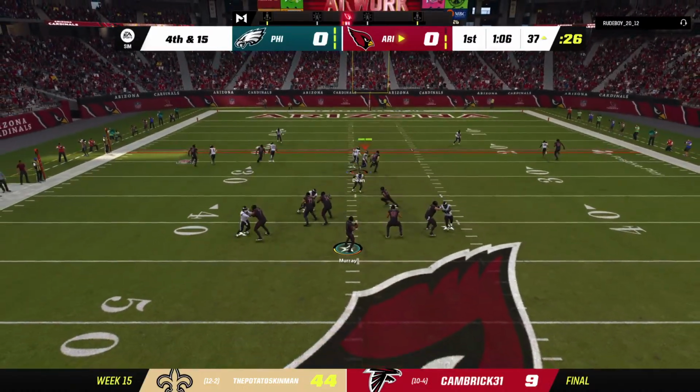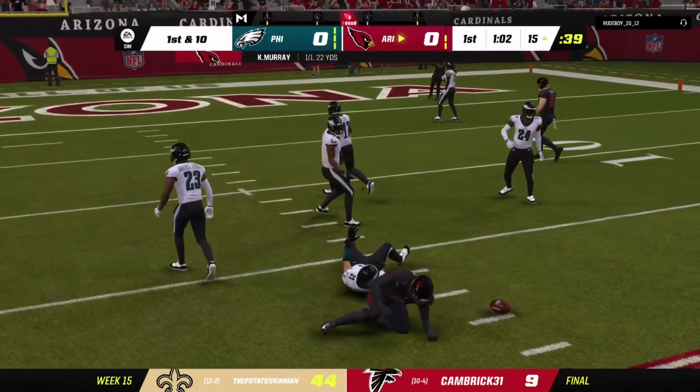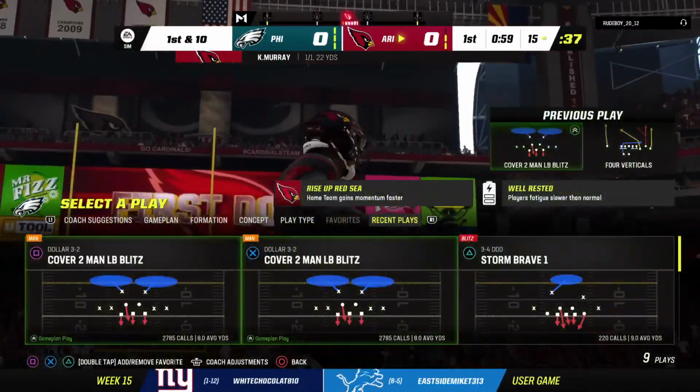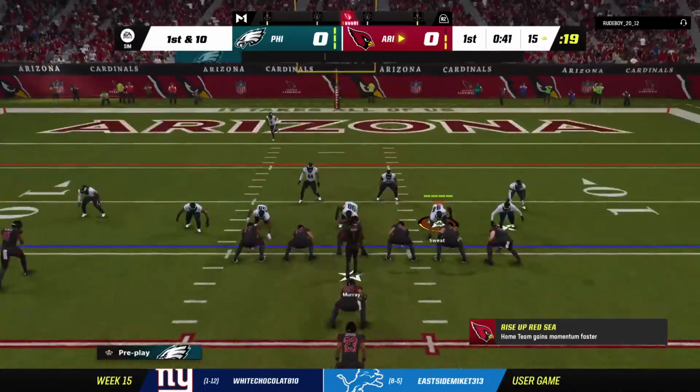They're going for it. It's Murray. He's going to have the hook up to Gage. And he is going to have the Cardinals first down as they manage to convert, and that'll keep the drive alive.